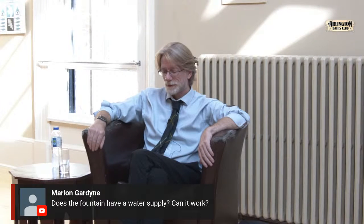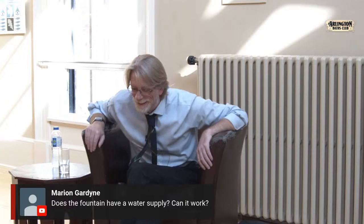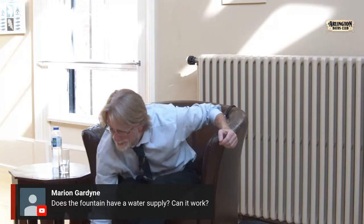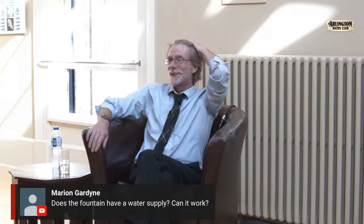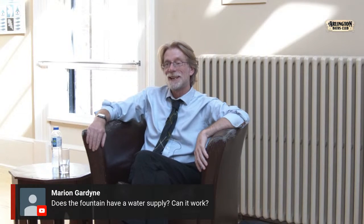There was a question about the water supply to the fountain. Does it work? I believe it does work. The only trouble being that directly below the central fountain is the electrics of the club. So we could turn it on, but it could spring a leak, and if it springs a leak, it will probably take down all the electrics in the building, including the pumps. So it's a bit of a risk.